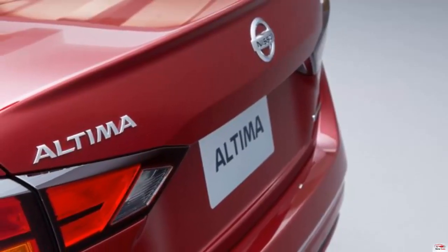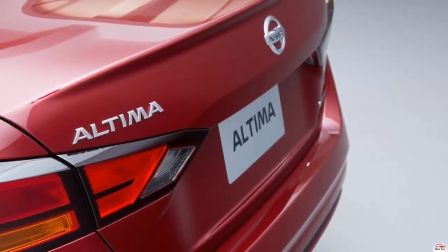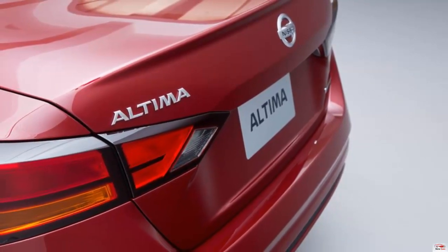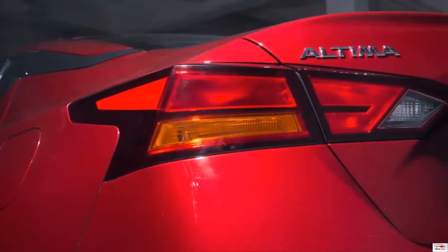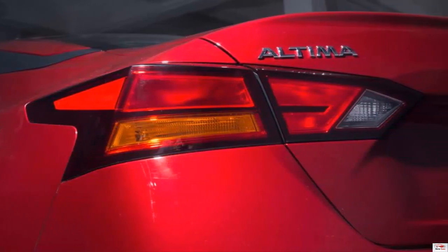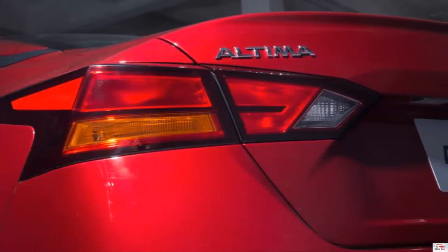But the brand's boomerang-shaped taillights are more subdued. The Altima also adopts a floating roof design as seen on the Maxima and other Nissans. The color palette has been amped up, with Scarlet Ember and Sunset Drift orange metallic shades joining the usual variations of white, silver, gray, and black.